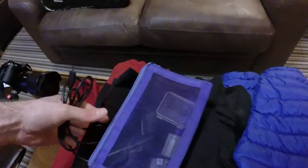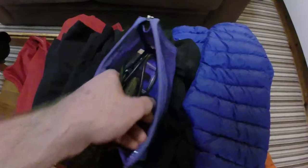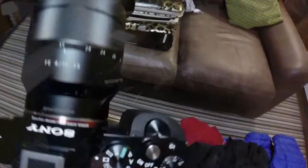I've got a cable release here and spare batteries for my GoPro and for my camera. Using the Sony A7R camera with the Zeiss 16-35 f4 lens, ideal for what I'm doing, mountains and landscapes.